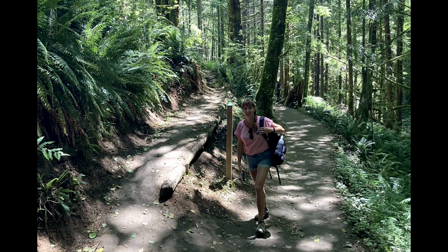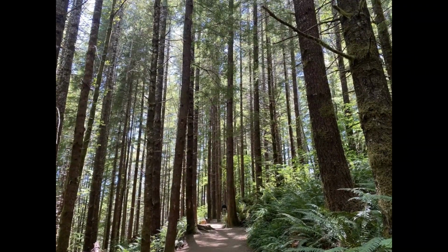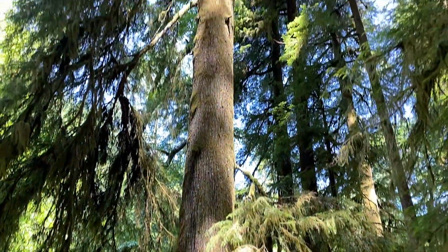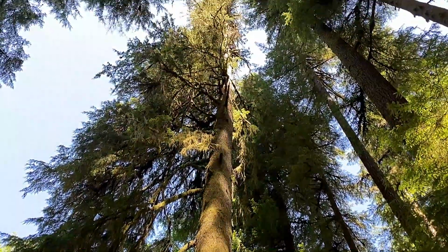About one-third of the way down, there's a branch trail you can take to make the trip a bit longer. It will reconnect with the main trail about half a mile further down. It's not as well maintained as the main trail and it has more elevation gain, but it does include some larger, older growth forest.